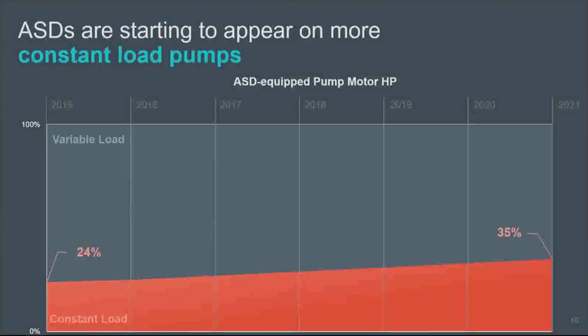And from our interviews with market actors, we identified a few observations that might support this trend. First, the cost of ASDs has come down in the past decade, meaning that systems with smaller energy savings, such as more constant load applications, are able to more easily justify the cost of getting an ASD. Second, facilities are more and more familiar and comfortable with this technology, and they may be more comfortable putting ASDs on a broader number of applications. And thirdly, it's the non-energy benefits that I talked about earlier, where facilities are recognizing that ASDs can bring more benefits with process control, and that has enabled them to put more drives on more different types of systems.